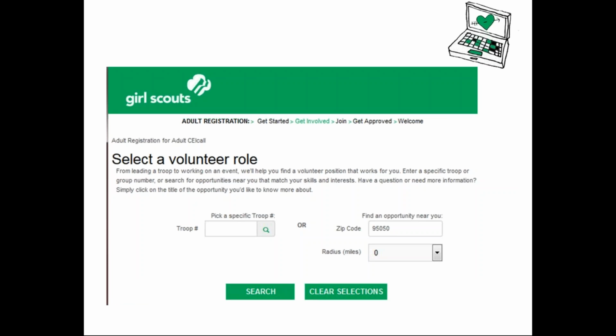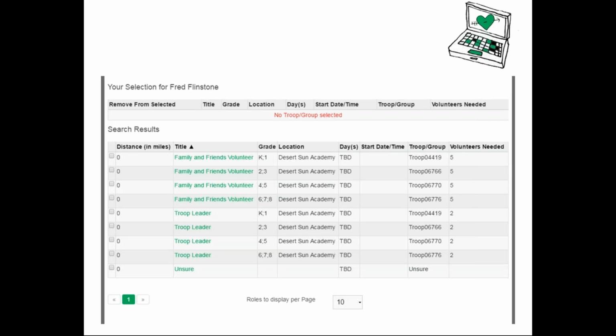And they are able to put in either the specific troop number that they've just selected or a zip code to search. So from this example, the adult is actually signing up with the troop. They can sign up here to, oh no, hold on, they're not actually, no troop group was selected, I'm sorry. It's a different example that they gave.